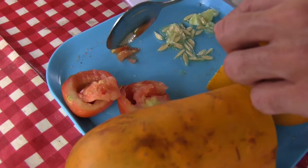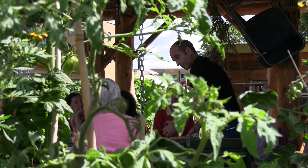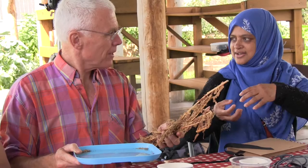One thing that we identified was all this collective knowledge about food growing, really rich, diverse knowledge present in East London and particularly at the farm. But it was really difficult to access and share this information. So together with the farm community, we came up with an idea of making a seed library that would collect and make available to others all this information about food growing and seed saving.